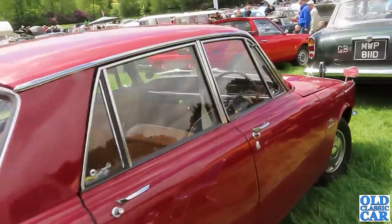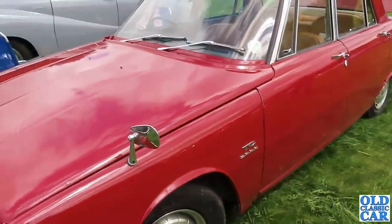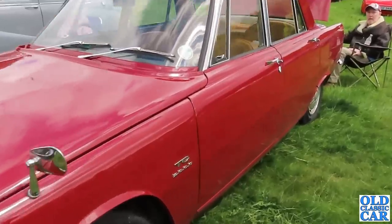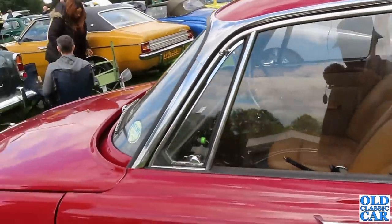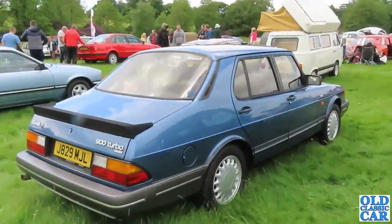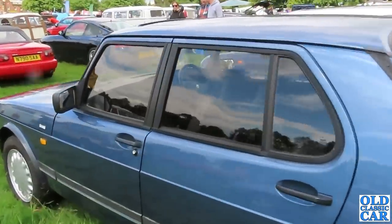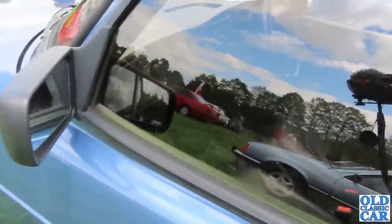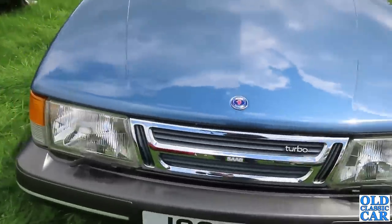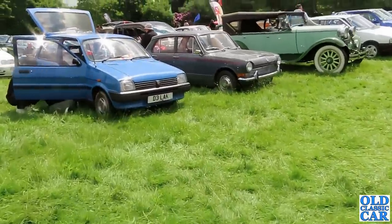A bit more sedate, a Rover P6 2000. Very nice too. Very classy car. Designed with gas turbine propulsion in mind, but never sold with that engine or propulsion system. You had the choice of 2 litres, 2.2, or the 3.5 litre V8. Never let it be said I don't feature later classics and retro cars on the channel. Saab turbo, 16 valve. That's the booted four-door saloon version, because the hatchbacks are probably more commonplace nowadays. Slopey front, the earlier ones had a flatter front on them. Yeah, pretty cool. The sun's coming out as well. Sun shines on the righteous.